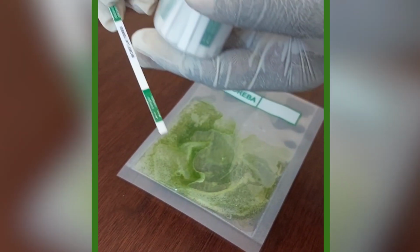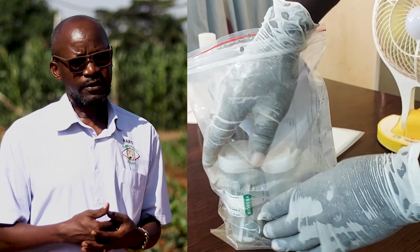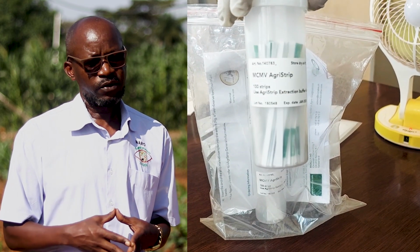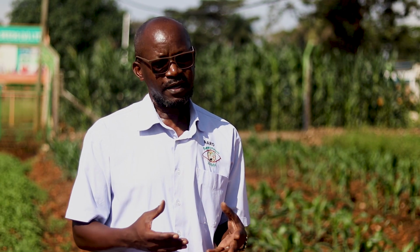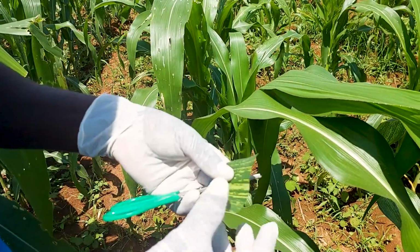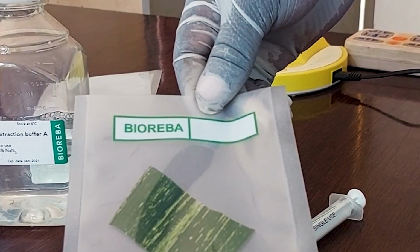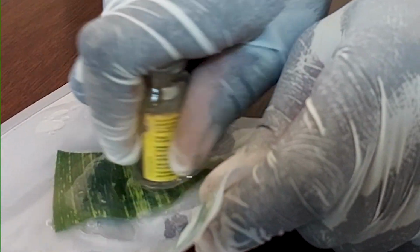Dr. Kaguda explains how to use the agri-strip assay in detecting MLN in maize leaf material. These strips are made in such a way that you can pick a leaf which you suspect. You can pick a leaf sample from a garden where you suspect the disease to be, one showing symptoms of MLN, just as I've explained. The sample can be as small as 5 centimeters squared. You insert that leaf sample in a collection bag. That bag is made in such a way that you can crush it from inside there. You can homogenize it.